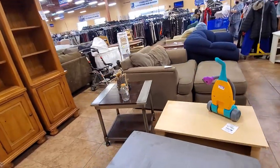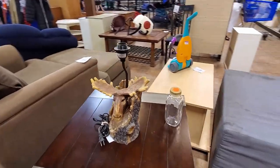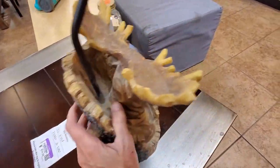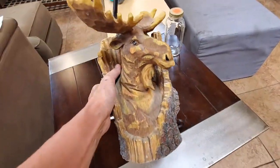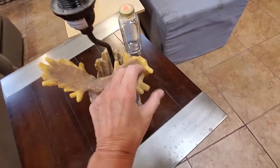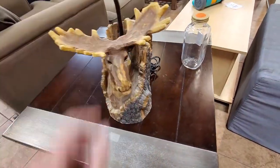I always look in the furniture area. You never know what they're going to stick over there, like this amazing moose lamp. And he is a resin. He's not super old or anything, but he is just really fun. And he was only $5.99. So I will put a shade on him and try him in the Antique Mall booth first before I turn to eBay. He's got a little damage, but it's not bad.